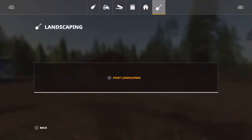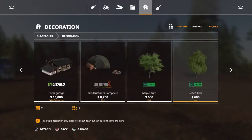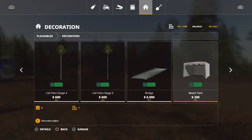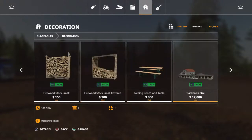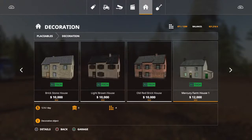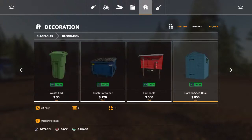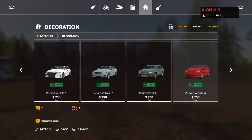Oh, I think something else would be kind of cool to add for decoration. Might take me a minute to scroll over to it here. But there are log stacks that I could add in, and I'll keep adding little stuff here. Even these little firewood stacks are kind of cool, but I was talking more of the pallets of boards and stuff like that. I think that's a cool little addition.